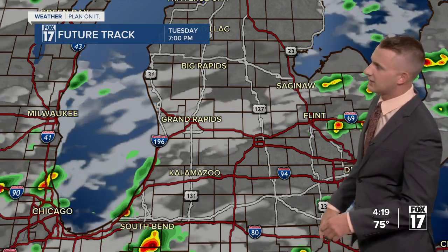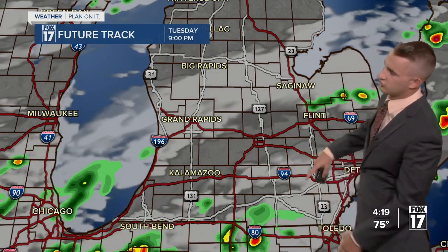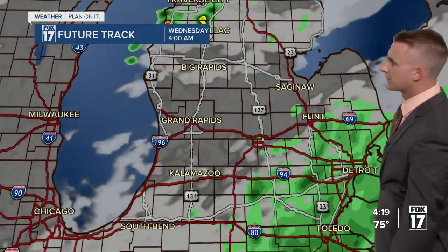Ravenna starting to see some of the clearing in the sky. This is going to continue to shift off to the south and east. So Grand Rapids, Kalamazoo, Battle Creek areas in line to see at least a little bit of clearing into the evening hours, albeit we do track some shower chances, which mostly remain along and south of I-94. And then off towards the east side of the state.